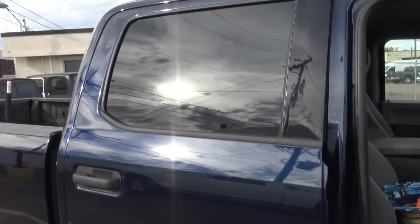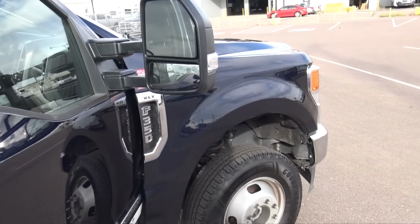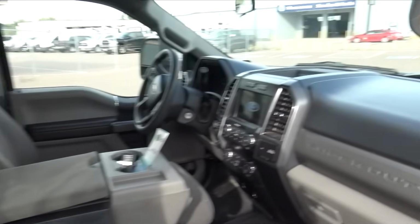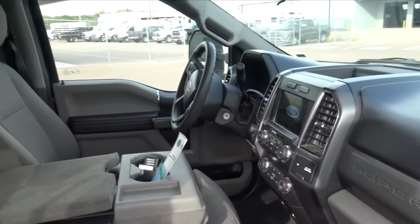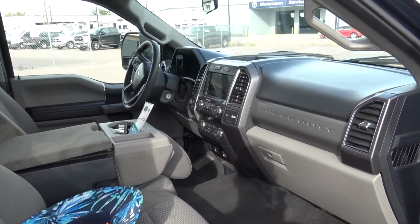So over here at Enterprise, I had to rent a diesel truck because I sold mine, but I need to get this trailer. This is actually a pretty good thing because they have diesel 1-tons that you can rent for, I think, like $500 all said and done.